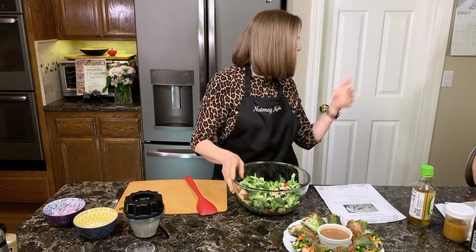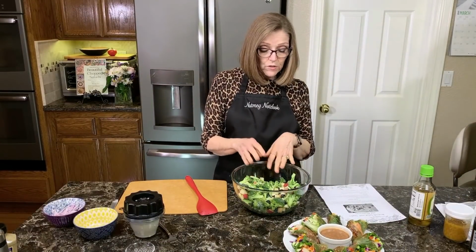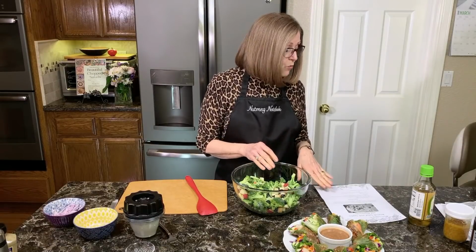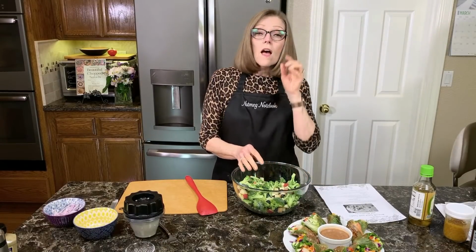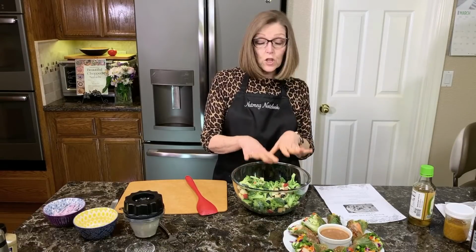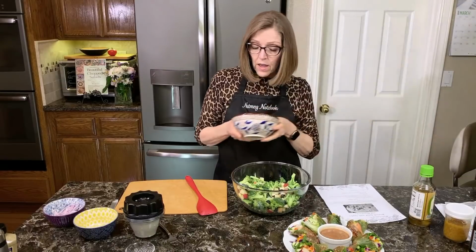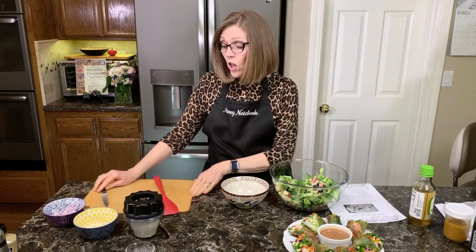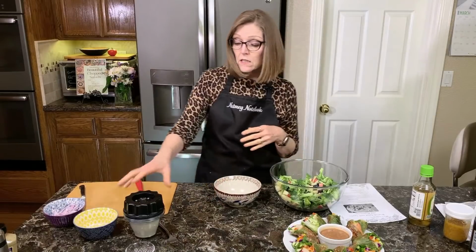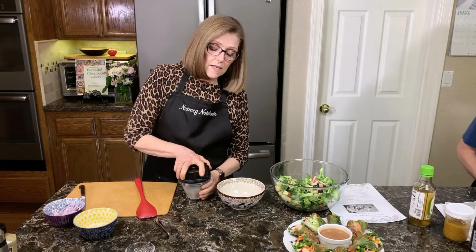So Tom, if you'd get me one of the pretty bowls from up there, I'm going to take some of it out. Medium-sized bowl? Yeah, that one would be fine. What she says in the recipe is that this will hold up for a few days. But don't dress all of it if you're not going to eat all of it on the same day. Just keep the dressing separate.